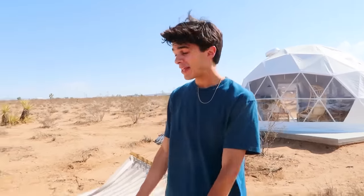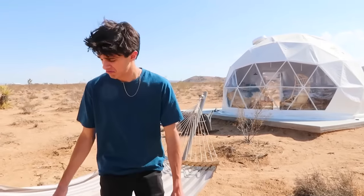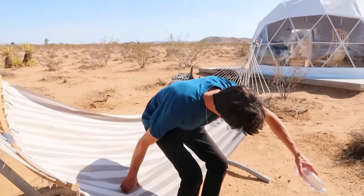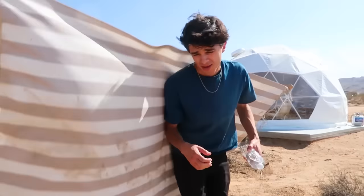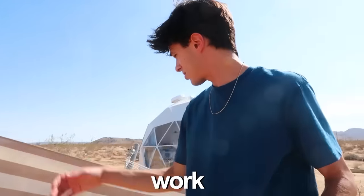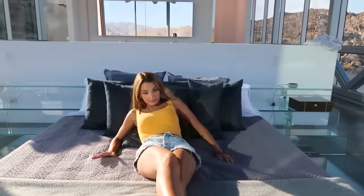Hey, this house does come with a hammock, which is nice. You know, you can relax. Get eaten by coyotes. It's not gonna work. Lexi. Oh, right. The master bedroom. And fun fact, this bed frame is the most expensive thing in the entire house, and it weighs one ton. In fact, it weighs so much that they had to use a crane to bring it through the window.